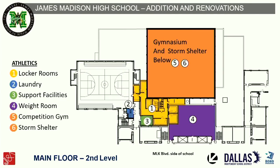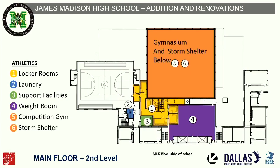Laundry room across the way. And then here in purple is the weight room on the old gym. We'll take that gym floor up and it'll get replaced with a rubberized gym floor for the weights.